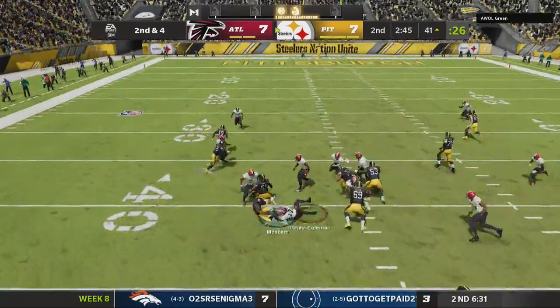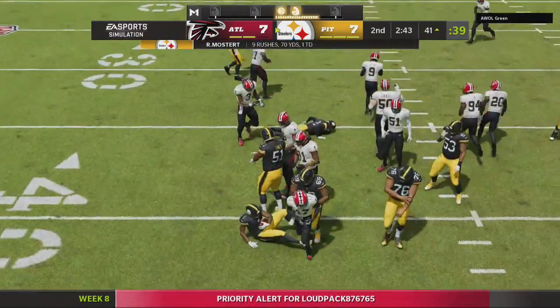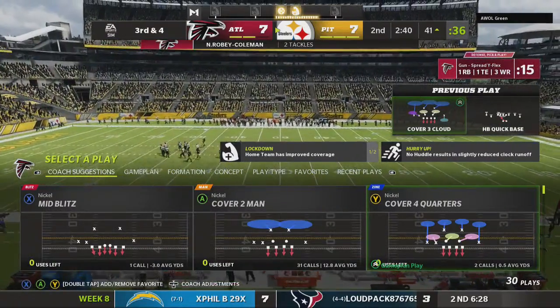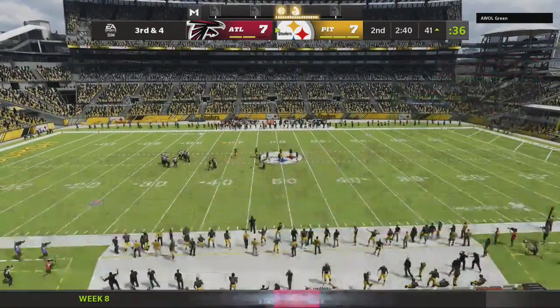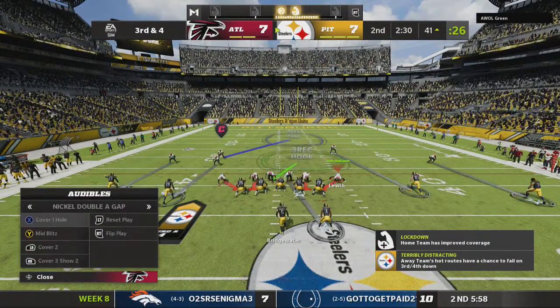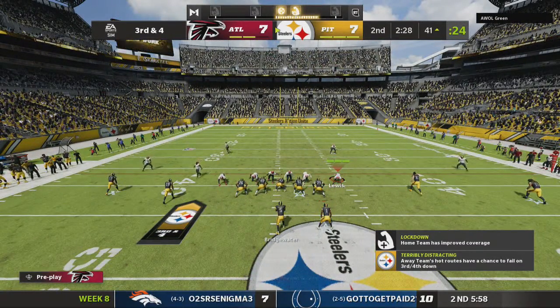From the gun, a run with Mostert. And very little there. He might have gotten a yard. Yeah, I think he got a yard to the 41. Just not a whole lot of room to operate there on that carry. No, not at all. They did a really nice job staying in their proper places and not allowing any lanes to open up.